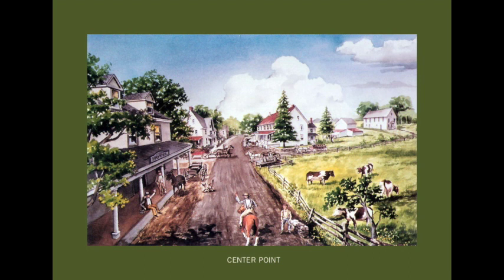In 1902, a number of residents formed the Montgomery Telephone Company. Originally, the switchboard was across the street in the lobby of the Center Point Hotel. But in 1906, it was moved across the street to the second floor of the Drescher House.